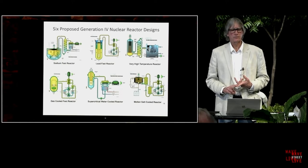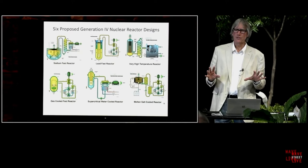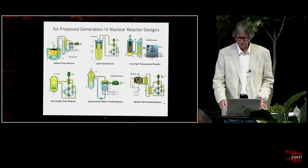Some of the designs don't produce any weapons grade fissile material for nuclear weapons. That's the good news. The bad news is all designs can be modified very easily to produce fissile material. So it doesn't make that problem go away. It does mitigate it to a degree.